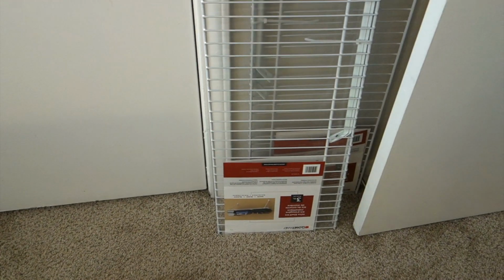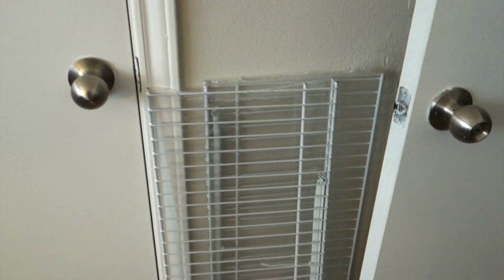So those are the shelves that we're going to put up. And this is the mess we are working with.